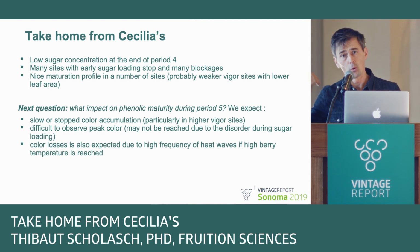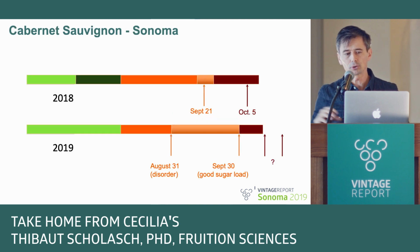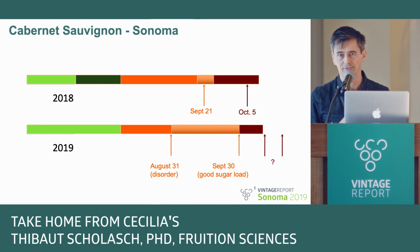And on top of that, while color is accumulated, on sites where there is a high berry temperature increase due to heat wave, maybe combined with more severe water deficit, we have a more drastic loss of color. So I've tried to synthesize that into this graph.